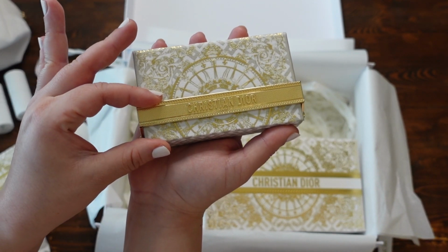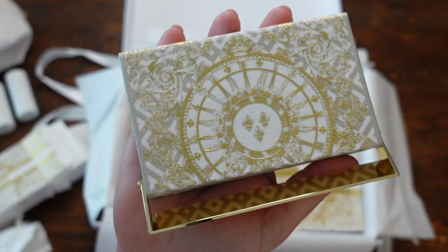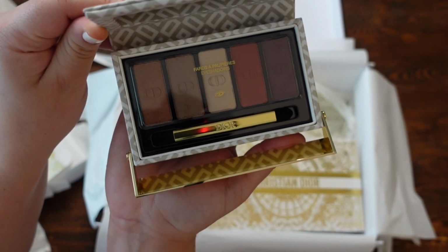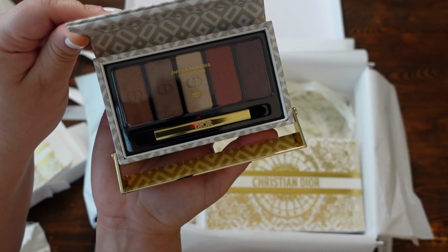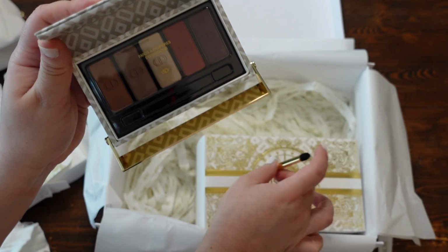You have this gold bar that opens up like so, and then you have some fleur-de-lis, and just the design is very beautiful. Definitely a collector's piece and would look so beautiful on any vanity. I really liked the color story as well. Again, I have brown dark eyes, and I thought some of these colors would look really nice on me and suit me well, so I'm going to go ahead and swatch these for you. And it does come with a little applicator.